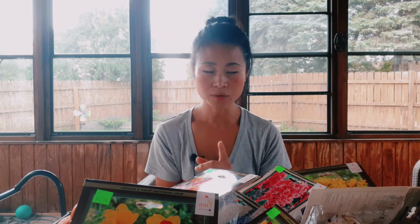So when you do plant bulbs outside in the ground, you can use any tool you have at home. Basically, you just want to dig a hole, drop the bulbs in, and then cover it up with soil. However, if you want to find the best tool for planting bulbs, I highly recommend a bulb planter.